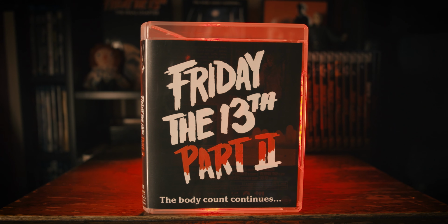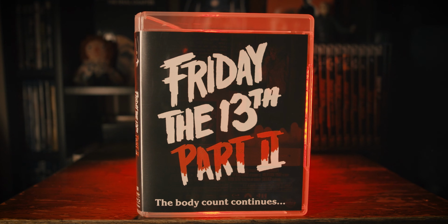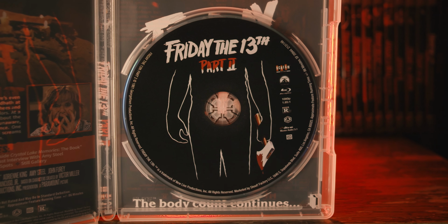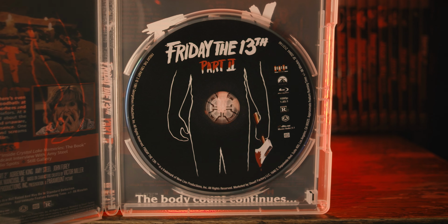This collection contains all 12 films from the Friday the 13th series franchise. It is spectacular to see them all together here, and as you know, if you're a fan of Scream Factory, these releases come with amazing details that most studios just overlook. For instance, I will go through each disc and show you the alternate covers for each of the Blu-rays as well as the discs themselves. So let's start with the first film here.